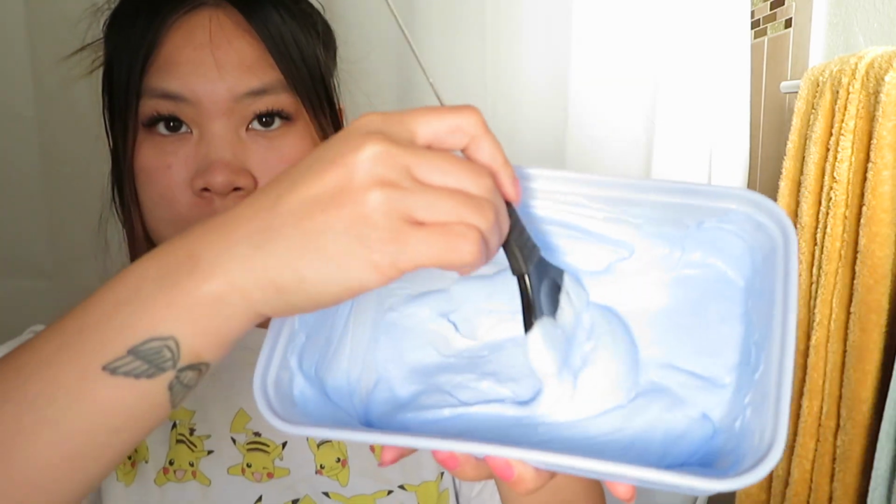Alright, now we're ready to go ahead and put some bleach on the hair. First things first, I'm putting on a shirt to protect my shoulders and my skin. Here's what the mixture is looking like.